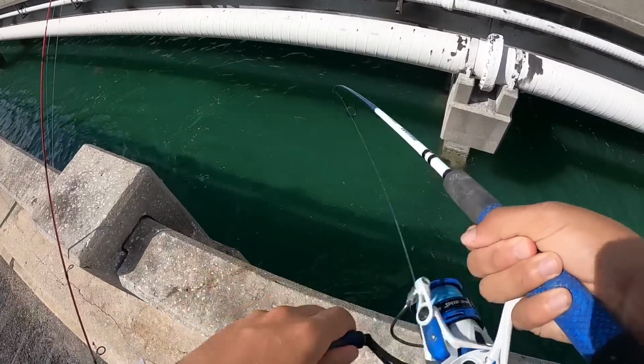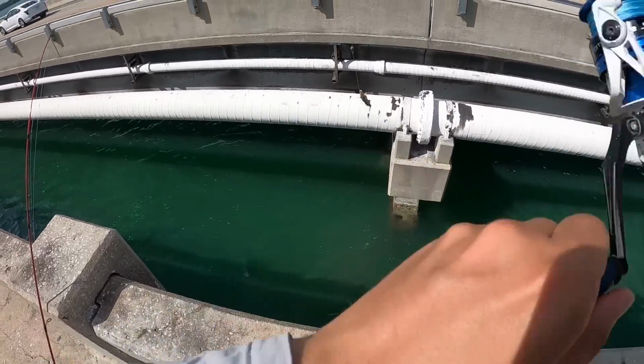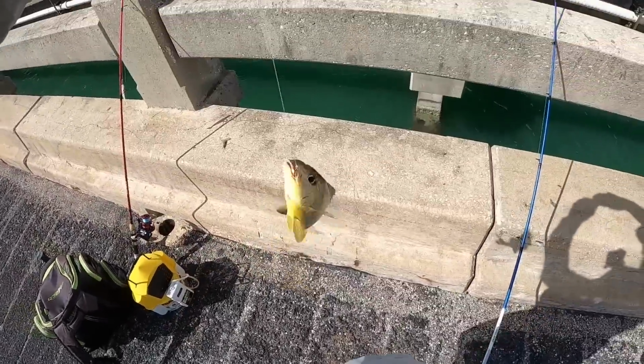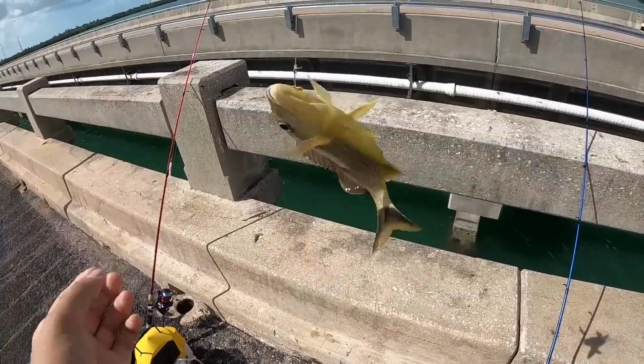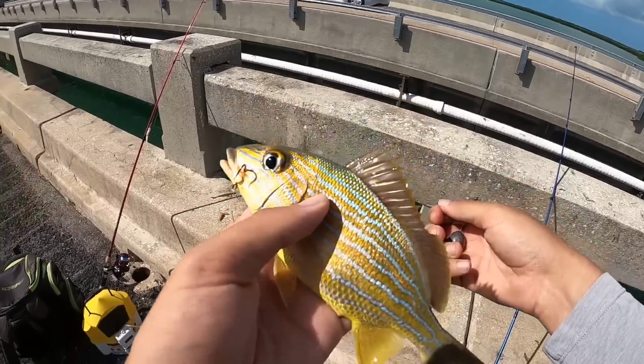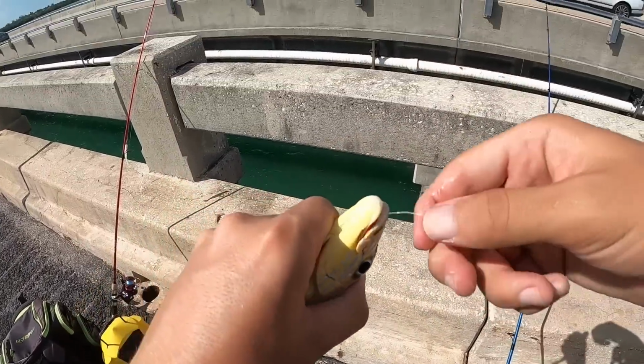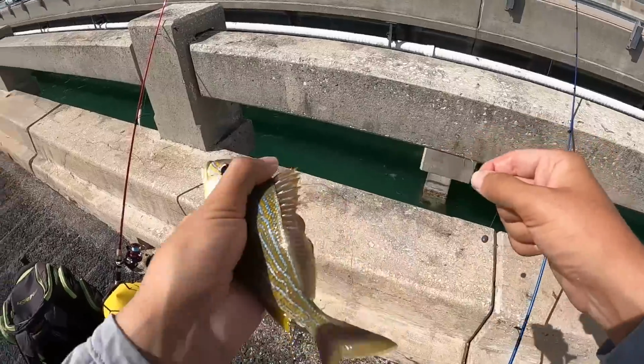There's a fish. That is a fish. Boom. Oh, dude, that one's really beautiful. Okay. See, that's what I'm talking about. Yes, sir. That is an absolutely gorgeous Key West fish. These dudes are unregulated. This dude, that's an eater.